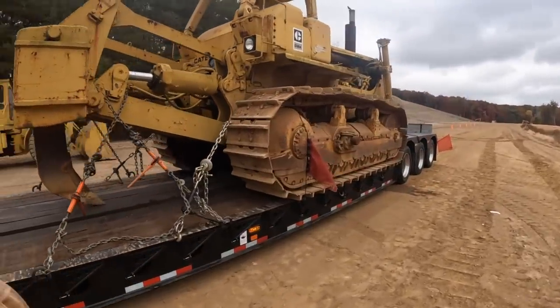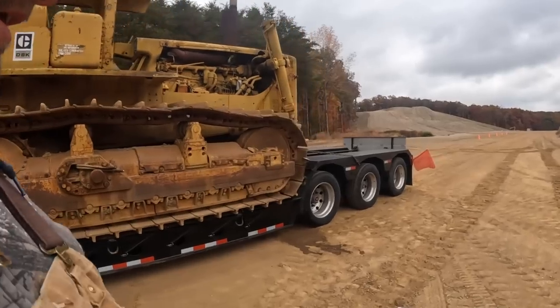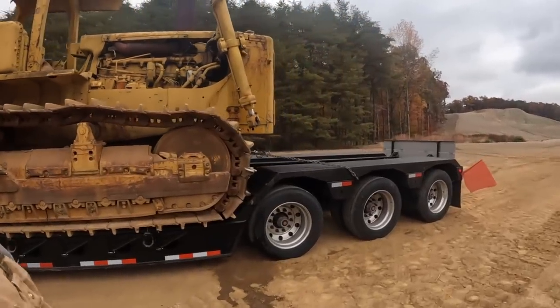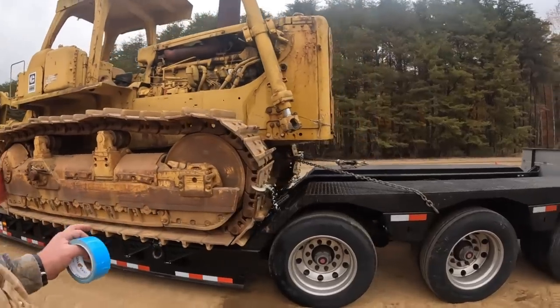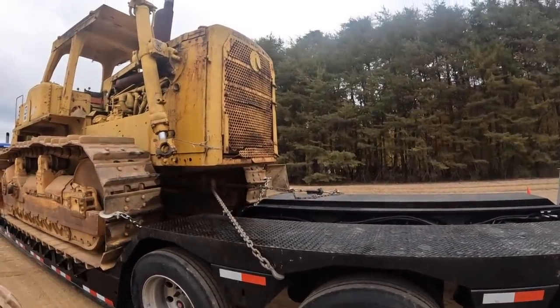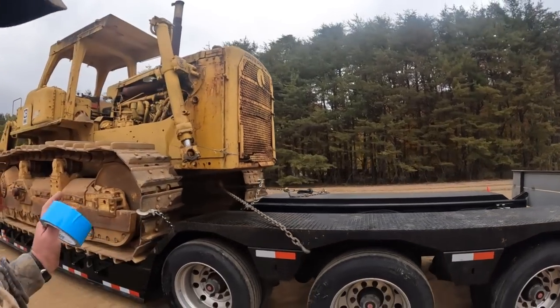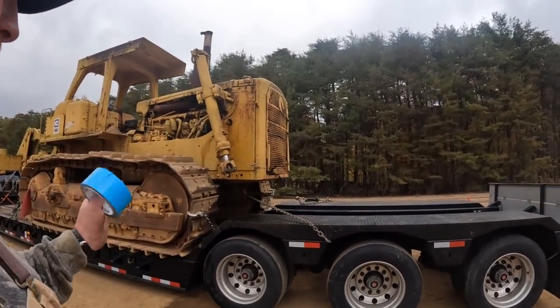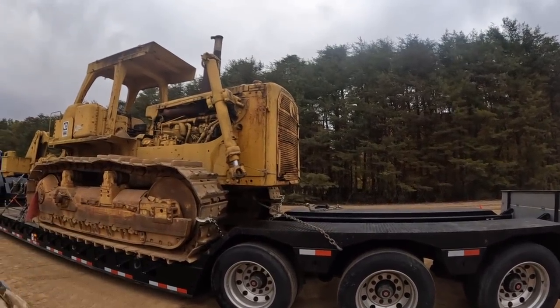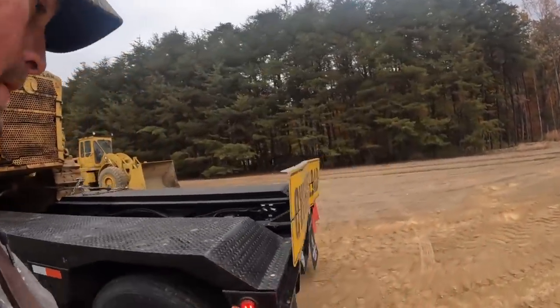Alright, got the big beast loaded up. I got a whole slew of chains on it. The DOT makes you carry half the weight in chains of what you're hauling. So you gotta do the four corners and put the rest in chains. This machine weighs like 68,000-70,000 pounds, so right now I've got about 39,000-40,000 pounds in chain working load limit. So should be covered in that aspect of it. Yeah, she's a beast.